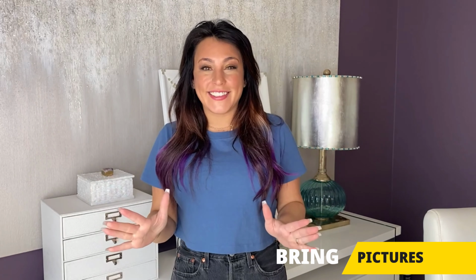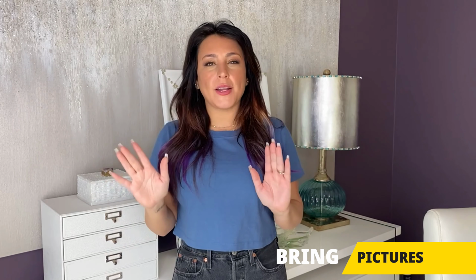Tip number 3, bring pictures. I don't know who started the trend of hairstylists don't like when you guys bring in pictures. No. I require it in my salon. So I don't know if it's an ego thing, but pictures are key, because when you're talking about reds, especially, reds are so different. There could be a copper, violet, different lightness, darkness, so many different varieties of colors.